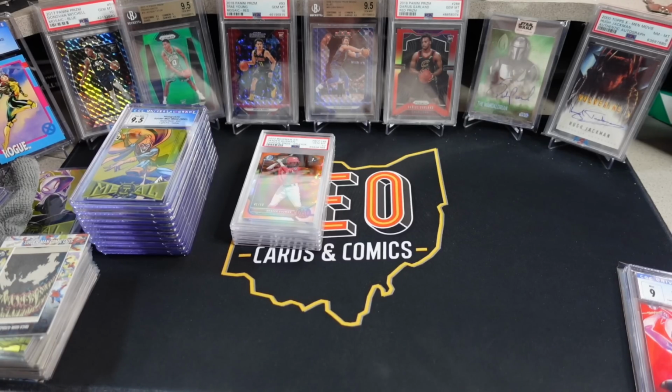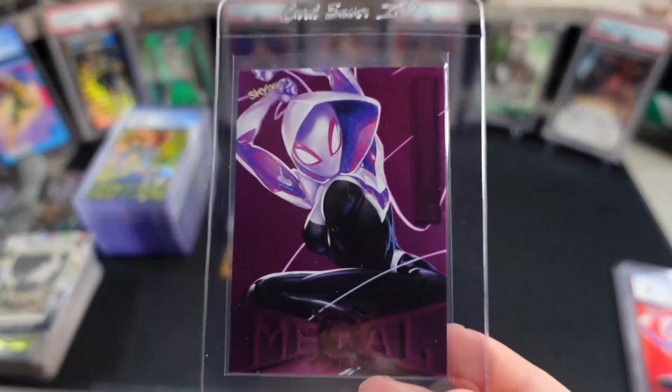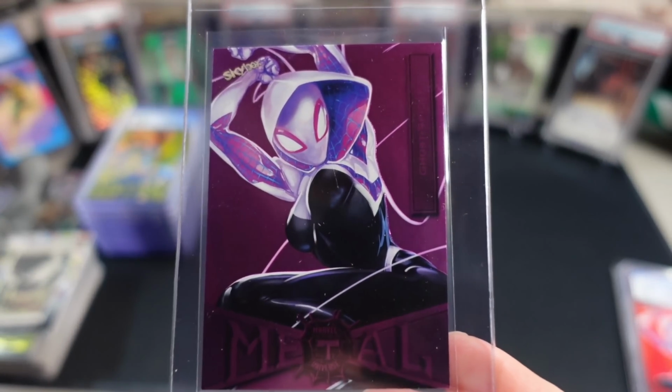Second thing that we have is a very quick mail day, and it goes hand in hand with the CGC submission because this card will be going off to CGC at some point in time. I'm just waiting to see if I get a couple more cards to send. I picked up on an IG deal. I was hunting for one of these. As soon as they showed off the artwork and the different parallels that they had, I knew I was going to want this card because it was going to look amazing. It is the Ghost Spider, aka Spider-Gwen, pink.